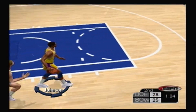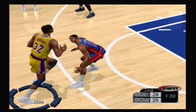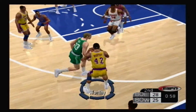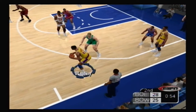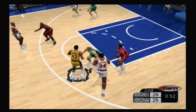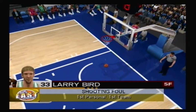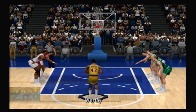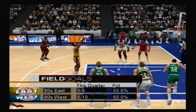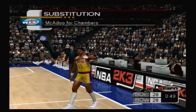Chambers with the inbound. Johnson has it. He's 3 of 4 from the floor. Passes it. Quick. Pops it up from 19 feet. Gets the bucket and the foul. He'll go to the line for one more. I like how he knew he was going to draw the foul, so he angles his body just enough to get the shot off. Chambers will come off the floor.